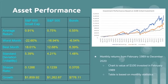The table presented summarizes monthly return statistics of each asset from February 1989 to December 2020, for a total of 383 months of returns. This data will be used to analyze the returns of the portfolio throughout the remainder of the presentation. Note that the bonds have the highest Sharpe ratio, meaning they have the highest average return in excess of the risk-free borrowing rate per unit of risk.